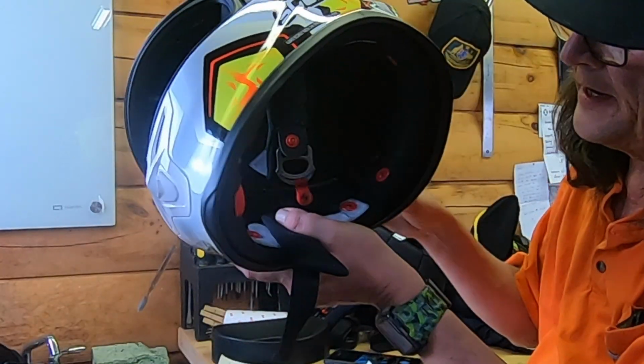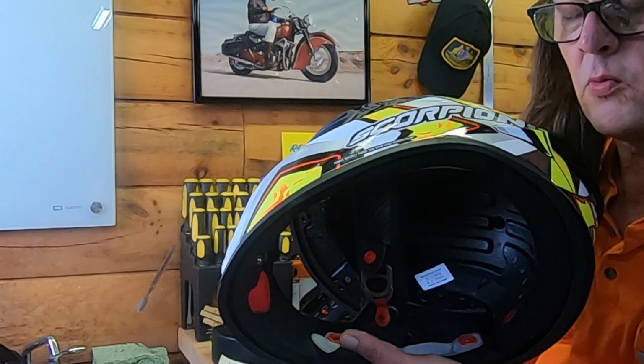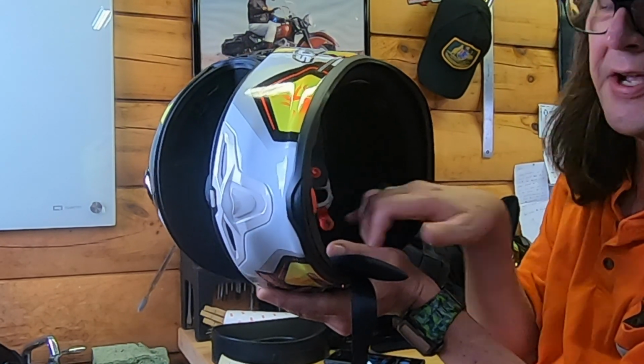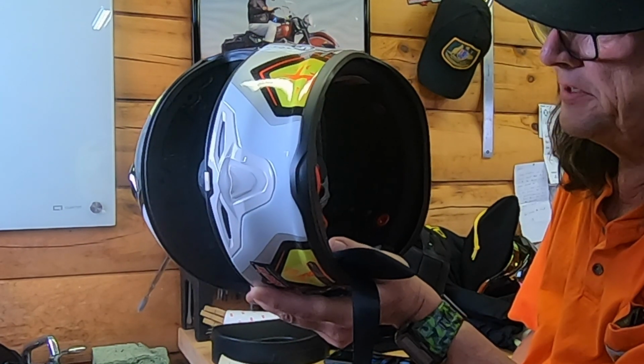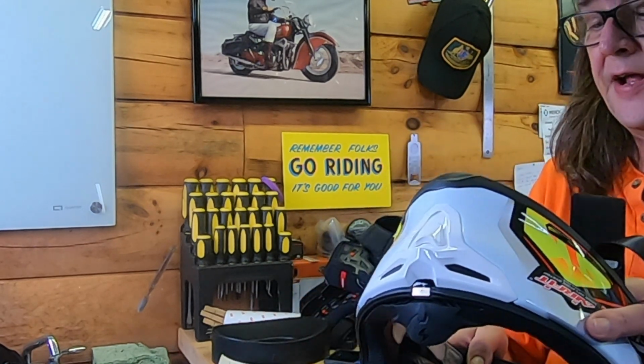I like it. Now, as with any helmet, they have a born-on date sticker on the inside once you pull away all the foam and everything. The born-on date of this one was Christmas Day 2019. Quality control pass, made in China. So there it is. That is the definitive answer to where it's made.